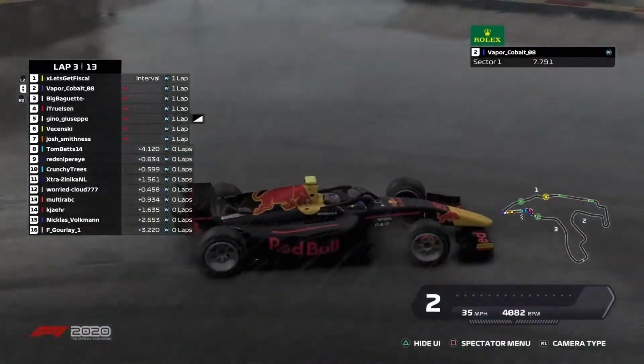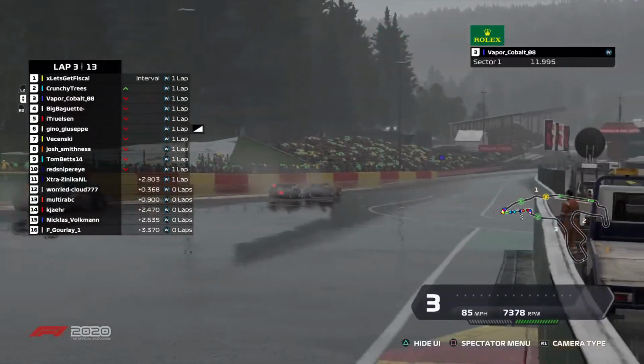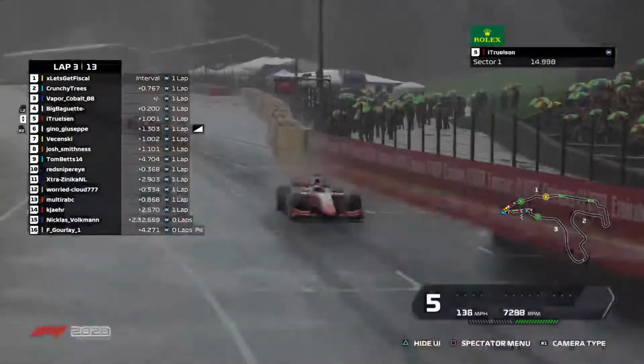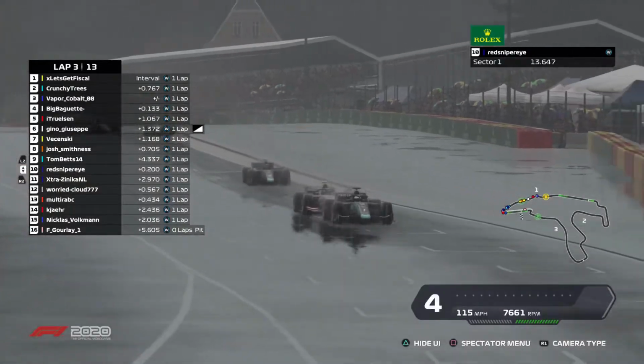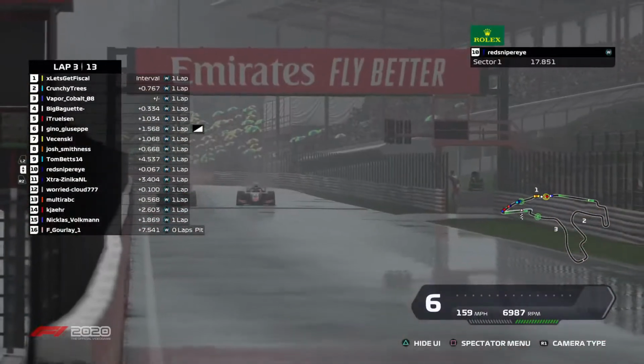To see Vapor Cobalt set our current lap's best time. And Big Baguette really thinking about maybe pulling off a move on Tom Bette's, who is a little loose coming out of that turn 1. Manages to keep it on the track.